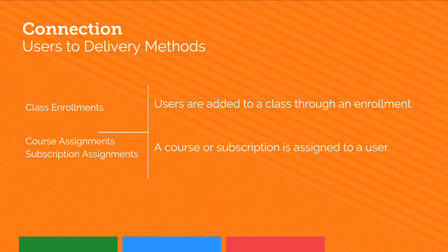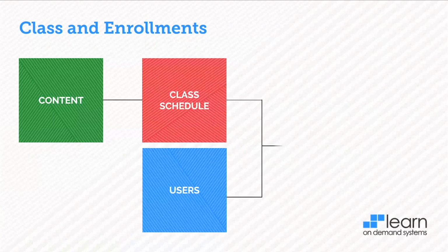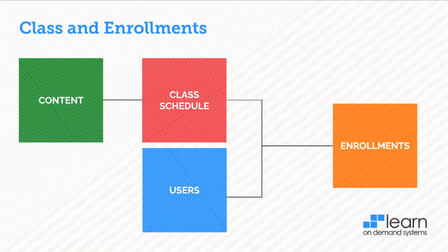Now, how do all these pieces work together to get labs into your student hands? For all training options, the first piece that needs to be in place is the course. A class cannot be created without a course, which holds the content that will be delivered. Remember, a class and a course are defined differently in the training management system. A course holds the content being delivered, activities like labs and resources like documents, while a class is a specific time when the content is delivered by an instructor.